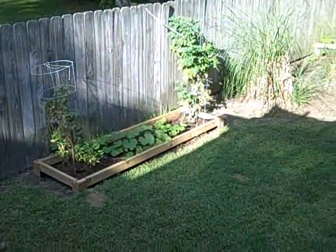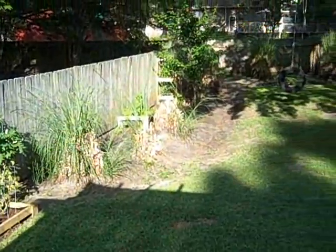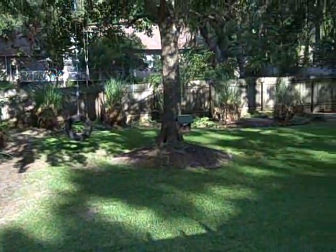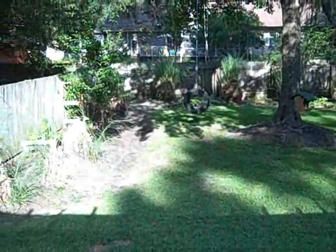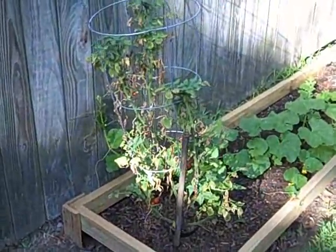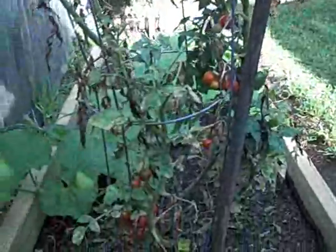Cherry tomatoes and cantaloupe vines and some watermelon vines. I'll go out and get a closer look. Just got through cutting the grass after we returned from Hilton Head. More later. Well, lots of cherry tomatoes that need to be picked.